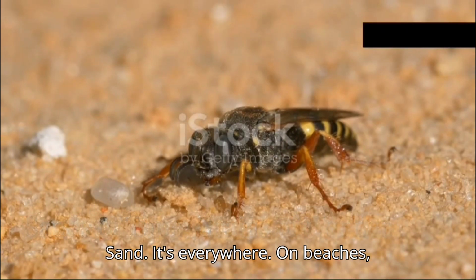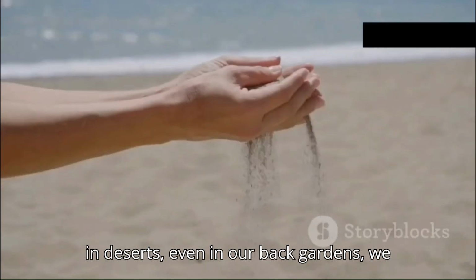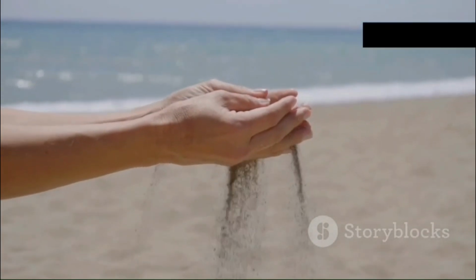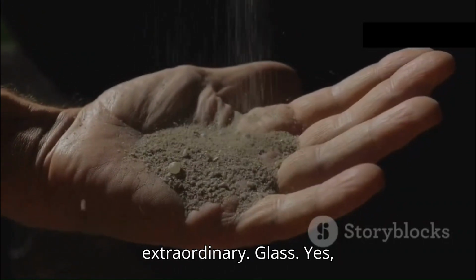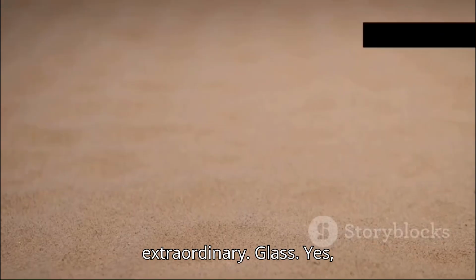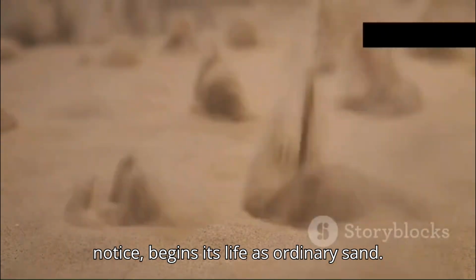Sand. It's everywhere. On beaches, in deserts, even in our back gardens. We think of it as commonplace, unremarkable. But hidden within these tiny grains is the potential for something extraordinary. Glass. Yes, glass, that ubiquitous material we hardly notice, begins its life as ordinary sand.